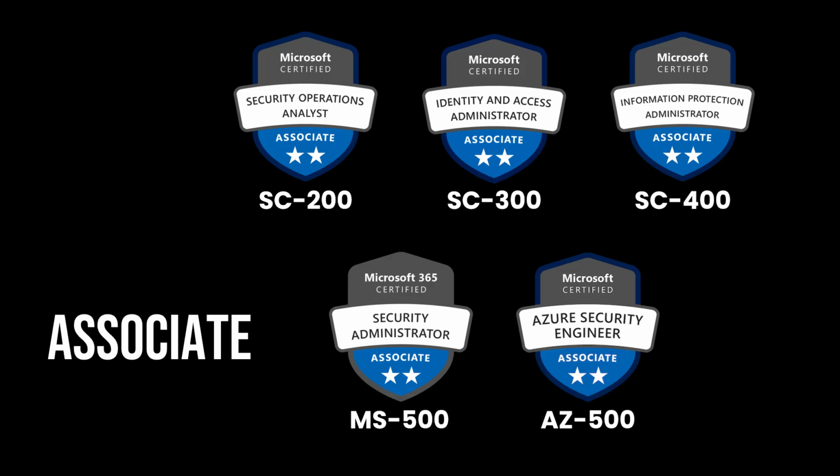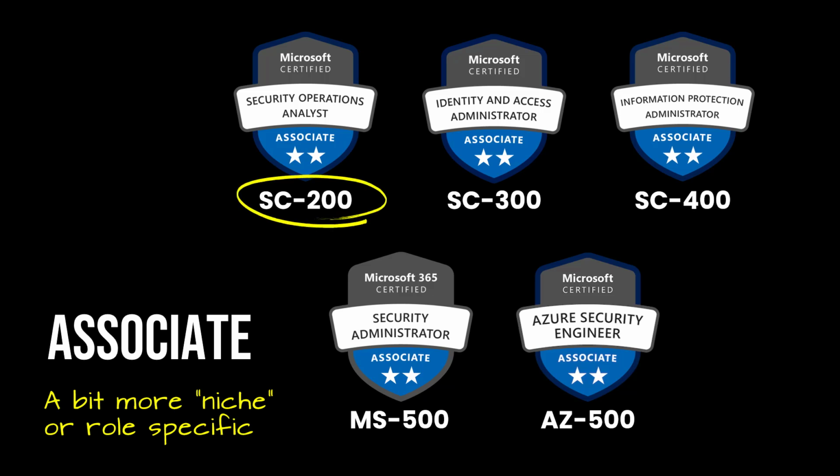Now, what about a bit more niche or role specific? Well, Security Operations Analyst. If you want to step into a SOC and be that person watching the big threat map in the Security Operations Center, SC-200 is a great exam for you. But remember, that's going to focus very much on Azure Sentinel and Azure Defender and Microsoft 365 Defender. So it's going to be best if your organization has adopted those tools or is planning to adopt those tools, or you're working with customers who are adopting those tools.